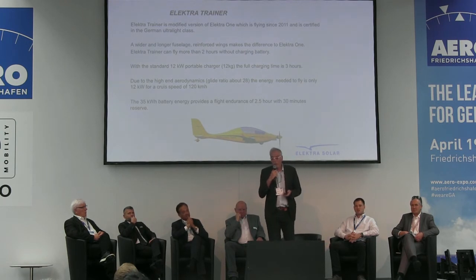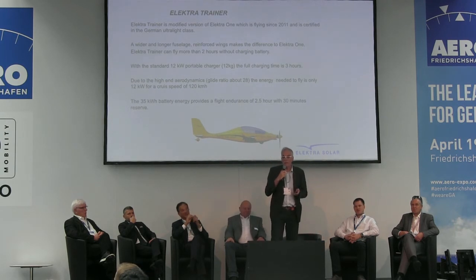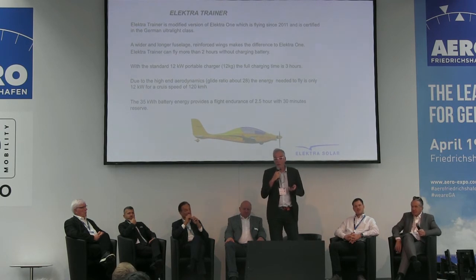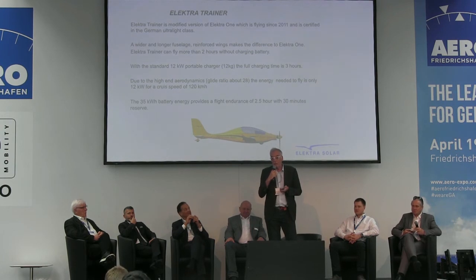Another important goal for us was low noise. If we speak about sustainability, we speak not only about CO2 emissions. Emissions means also noise, and noise is a big problem in Germany. One has to bring an aircraft community friendly, to start close to communities without noise. So the aircraft is not the enemy of the community.